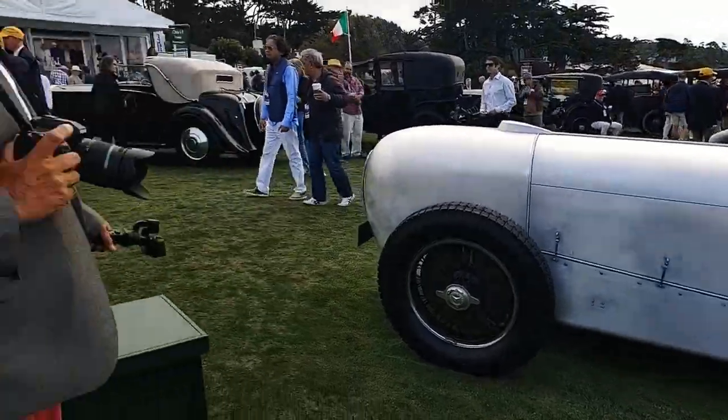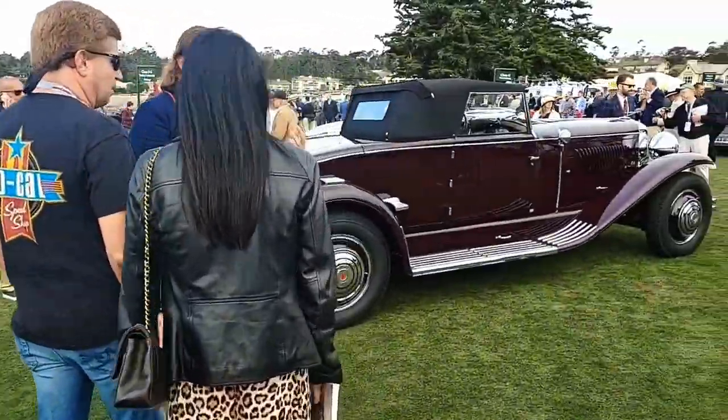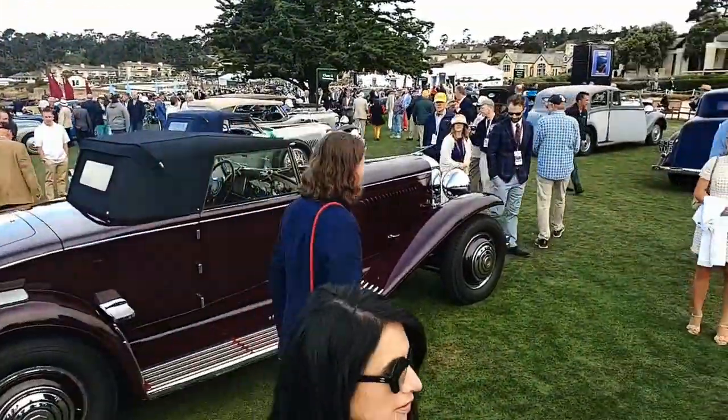Wow. Okay. Well, was there anything you guys wanted to take a closer look at? The winners and their extraordinary vehicles. What were your favorites?